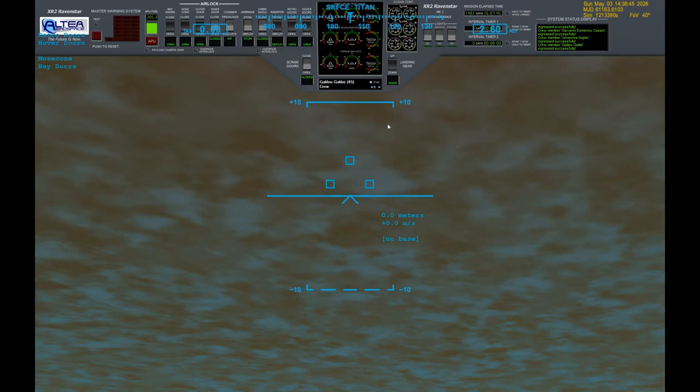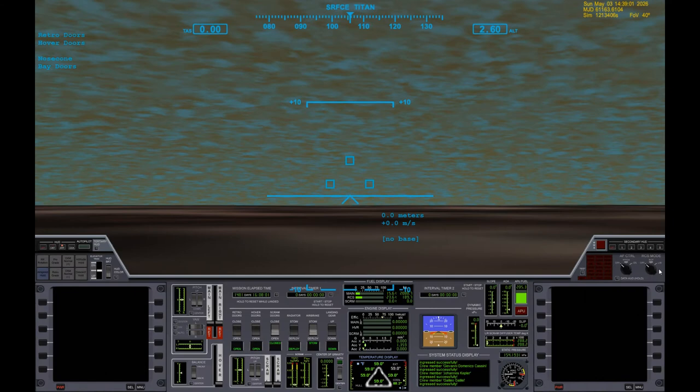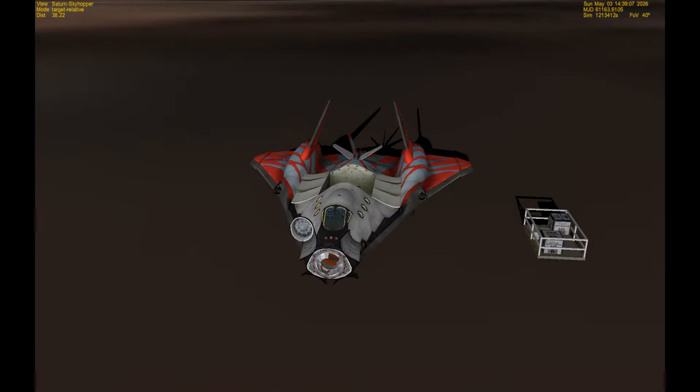So, head count on the school bus. Dr. Aeronautics, 1. Giovanni Cassini, 2. Johannes Kepler, 3. And Galileo Galilei, 4. That means we are not leaving anybody on the surface of Titan to die. Good. I always like it when things are okay like that.